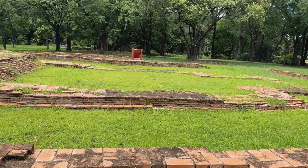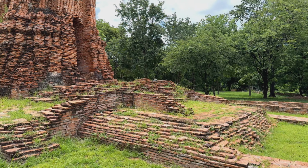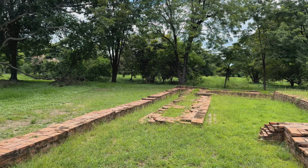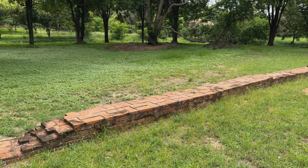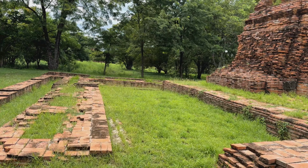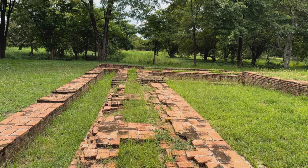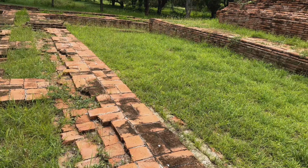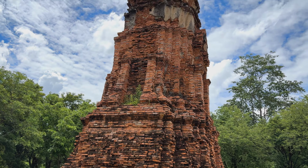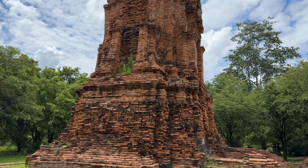And there's not much of the base. This was a Weehan. And then right here would have been a pedestal for an image. And then it would have had what they call the glass wall right here. This would have surrounded the little prang and the Weehan. And I don't know if there was an ubosot here, and I'm not sure what these bases are either. There was just not a whole lot left of this after it was abandoned during the fall and just left out here for nature to take over.